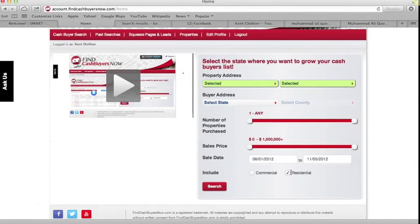I'm only looking for residential, so I uncheck the commercial box. If I'm looking for people that have purchased more than one property, I can use this little slider here: six or more, four or more, three or more, two or more, one. I'm just going to leave this wide open and hit the search button.